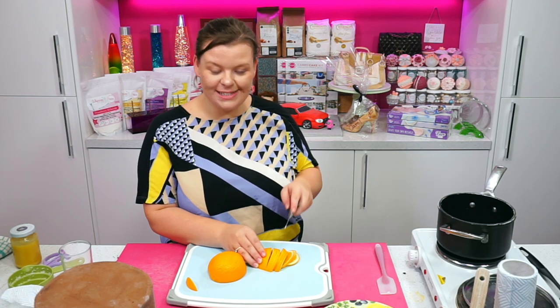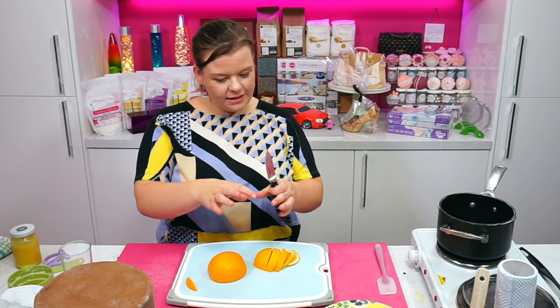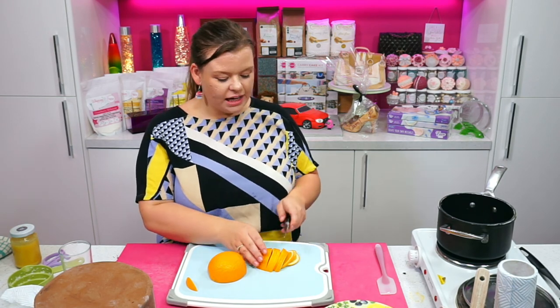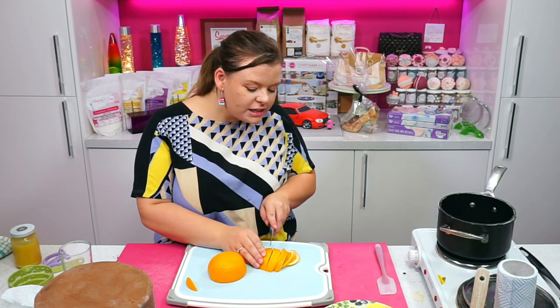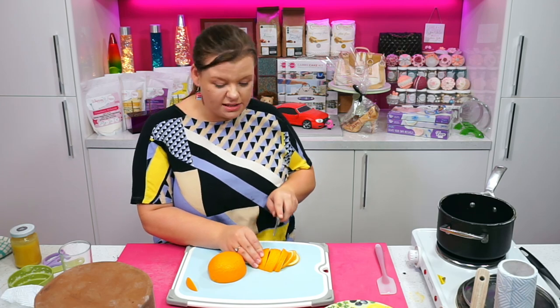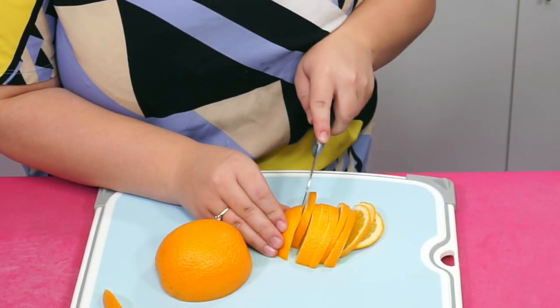At home, I do use a mandolin because I'm left-handed. You know, like one of them boards with the blade and you slice down it. I use one of them at home to make sure that I get them all the same even slice, because I'm not very good at chopping. So they always end up all different sizes.